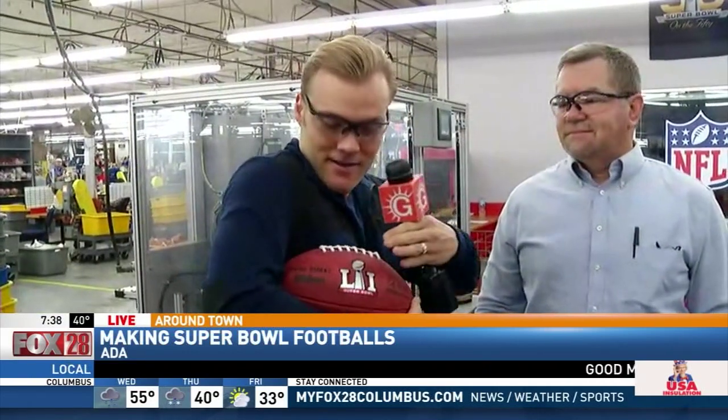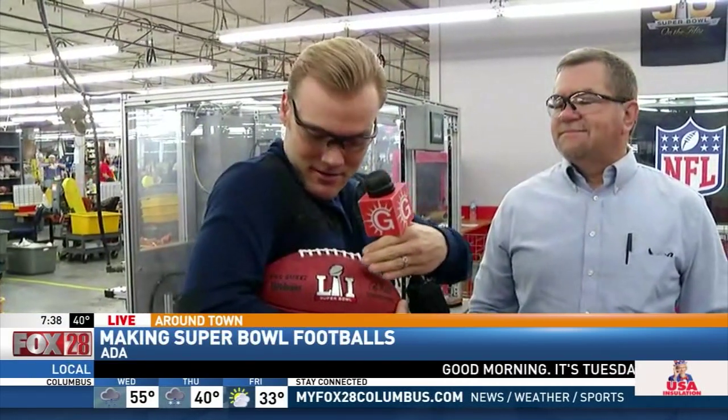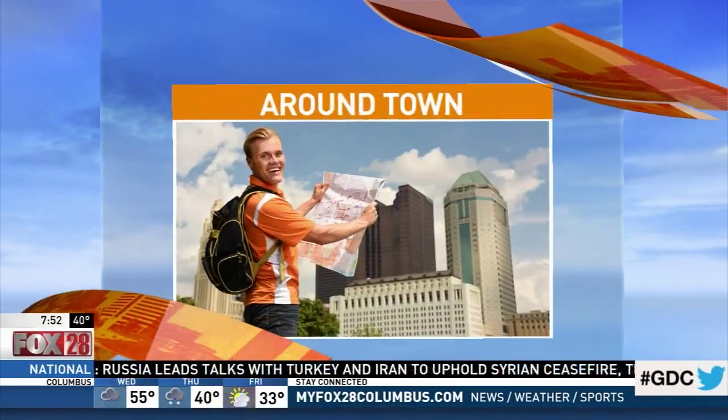This could be it. This could be the game-winning touchdown. Cameron has a mean spiral, too. So. Why is he petting the football as if it were a dog? Because he gives everyone hugs. Everyone and everything.